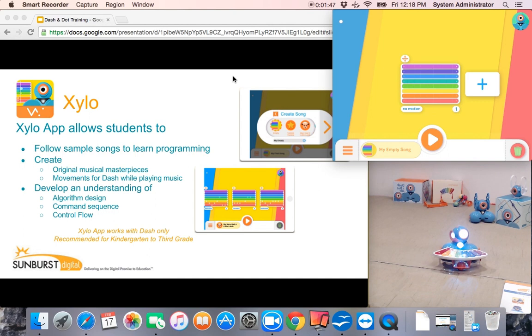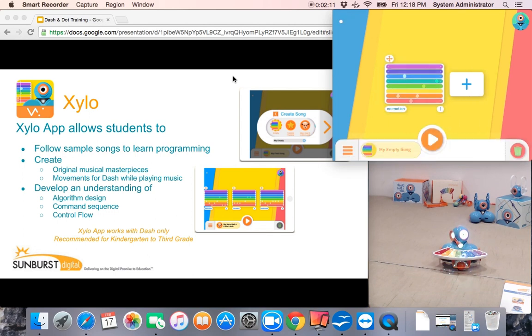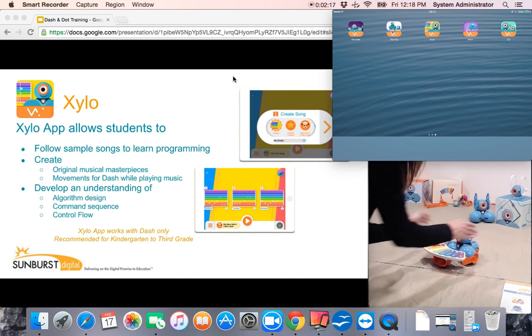And so we're going to create a song while Dash is playing. And we're just going to tap on the notes. And we can actually move the notes as he's playing. And this is the Xylo app. Thank you, Dash, from Wonder Workshop. Ooh, thanks, Dash.